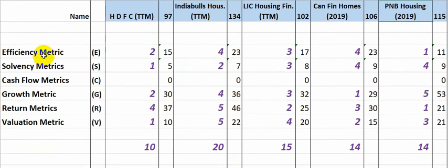Finally, I have accumulated all of these ratios into a few metrics, 6 in total, and I have categorized them and arranged them in terms of their importance for me. Efficiency is a very important metric for me, and I would want to see this metric first before I go to the valuation, where the price is.